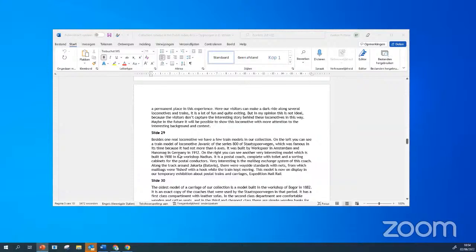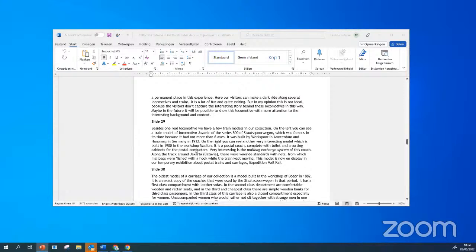And on the right, you can see another very interesting model, which was built in 1900 in the workshop Madioen. It's a postal coach, complete with toilets and sorting cabinets for the postal conductors. And very interesting here is the mailbag exchange system of this coach. Along the track around Jakarta, there were wayside standards with nets from which mailbags were fished with a hook while the train kept moving. This model is now on display in our temporary exhibition about postal trains and carriages.